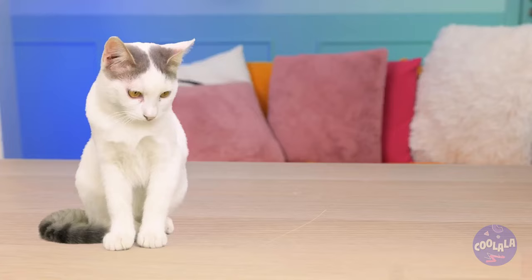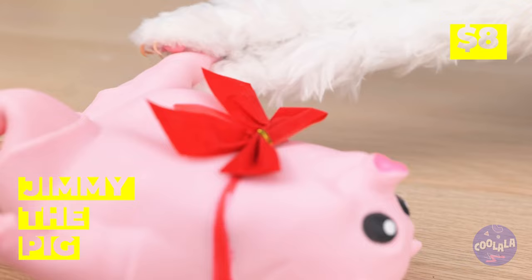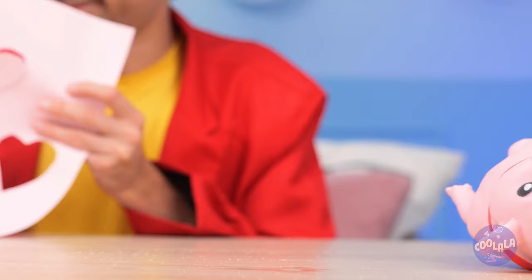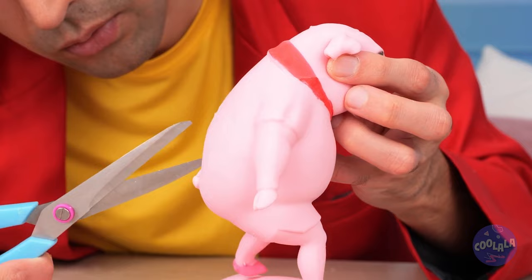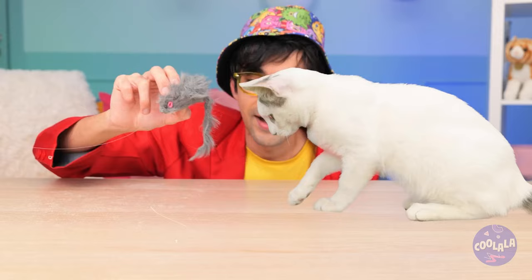Look who's here. It's Jimmy the pig. He doesn't look too good. Don't worry, we can fix him up. Oh, wait a minute. I see the problem. He's got a smaller pig inside him. Looks like he's got something inside him, too. It's a tiny gray mouse. The gifts just keep coming.